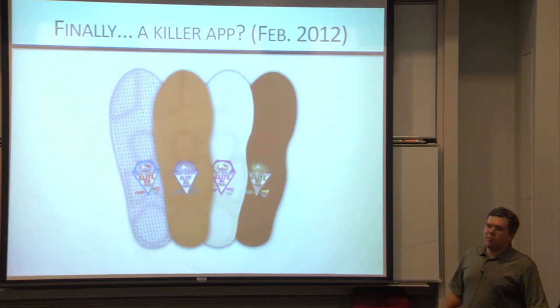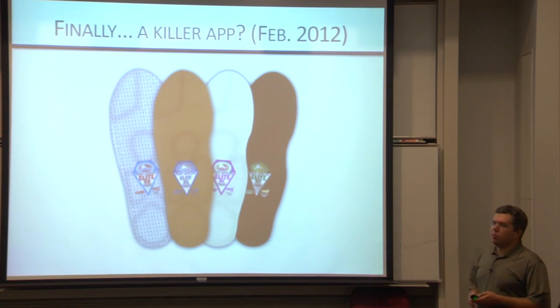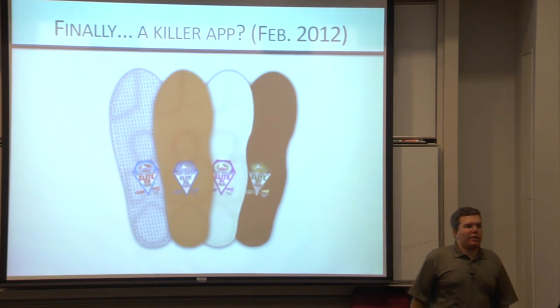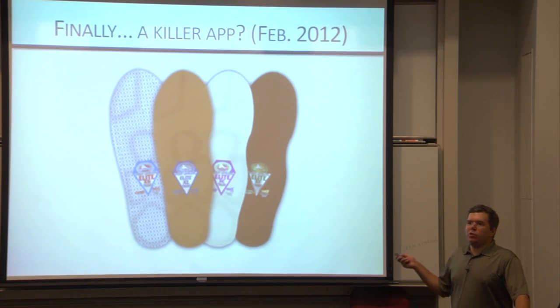It turns out that the someone is this company in Virginia called Foot Levelers, who we've now been in a partnership with for about the last 8 months. They are a company that does orthotics. So if you have back pain, you go see a chiropractor or a general practitioner, they may suggest that you get a shoe insert like this.